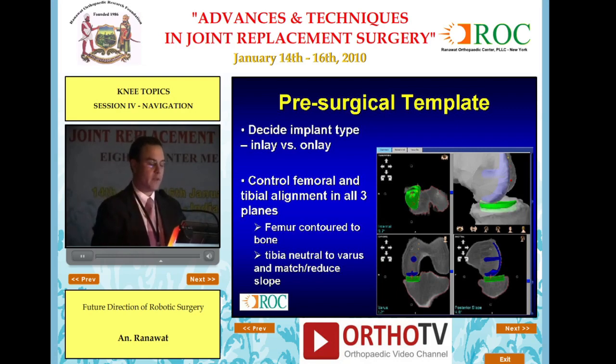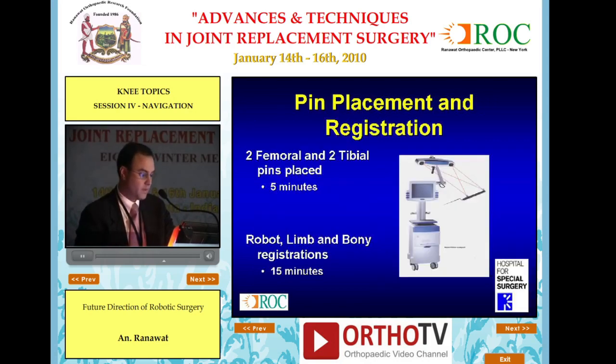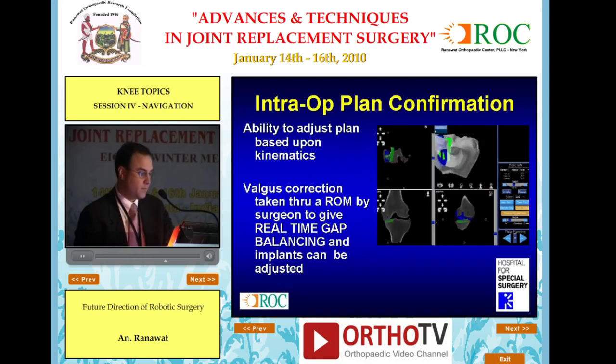We've learned now from the French that I think a complete neutralization of varus to 0 degrees is probably an overcorrection. I still keep them in a degree or two of varus, and you want to contour the femur to the patient's native subchondral bone. You got to put in arrays just like in navigation, and registration takes about 10 or 15 minutes.